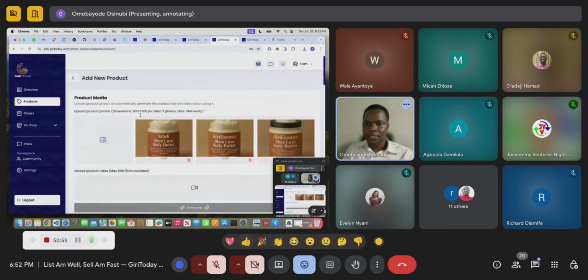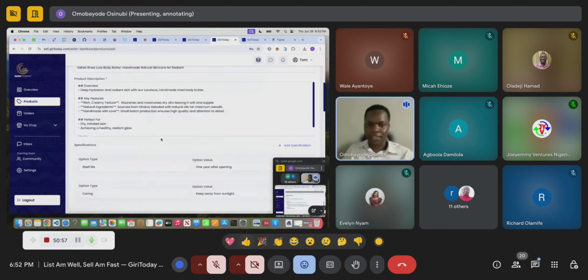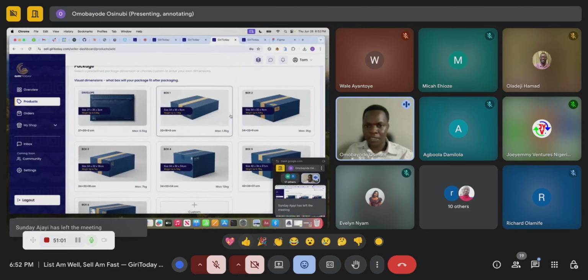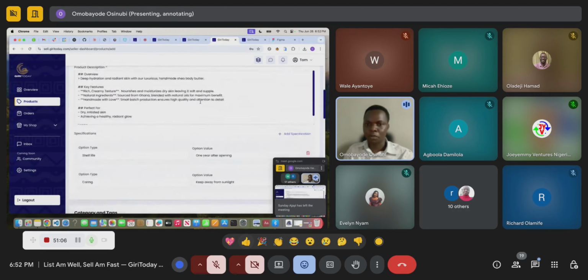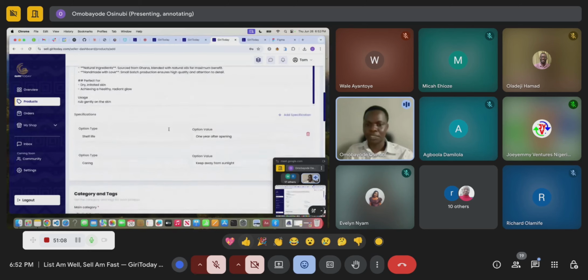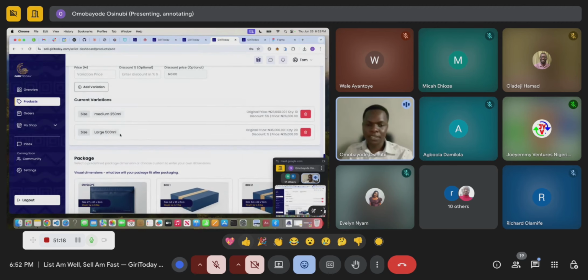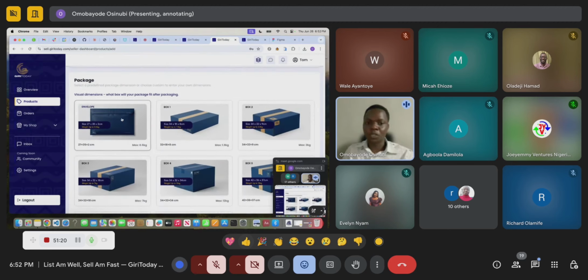In my own case, my product cannot enter that, so I will not pick it. You have several boxes. My product can enter this one because it's just this small cup. It's not big. In fact, the weight of the bigger size, the 500 ml, is actually 0.5 kg. But because of the size, it can't enter the envelope. So I'll pick this second box.